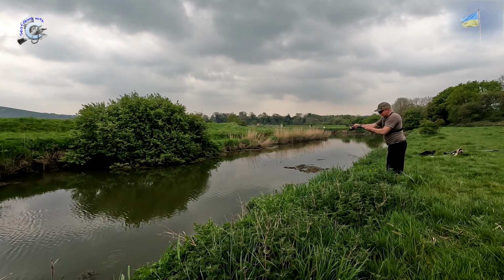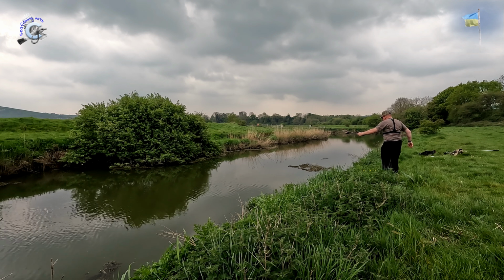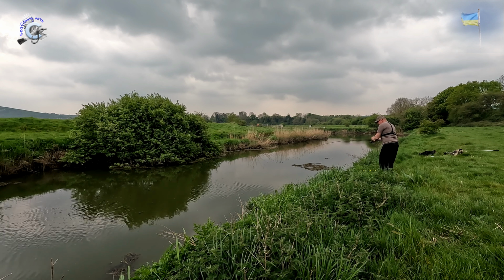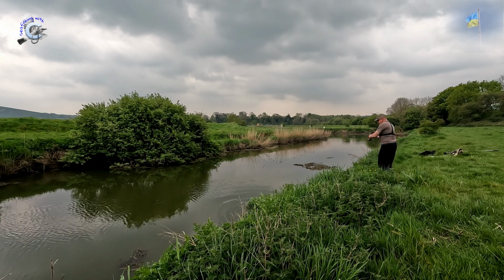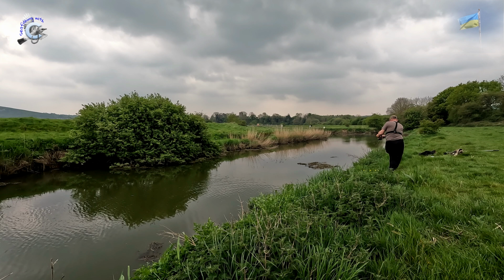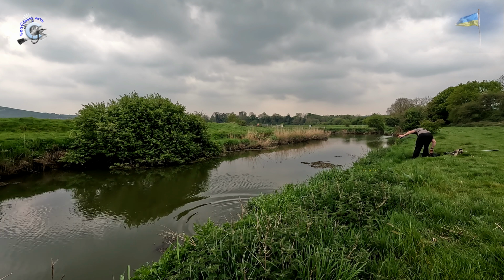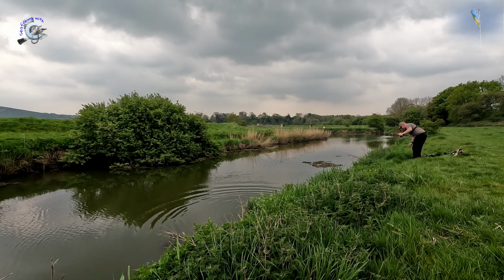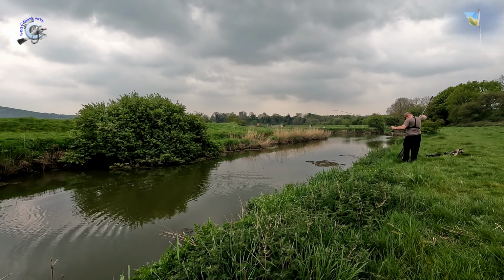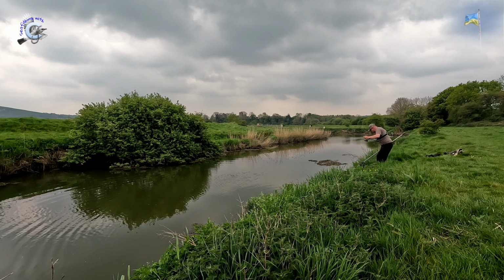Got to get it back to where my net is. Come on, come down, Mr. Pike. That's it. Nice little jack. I can't get it to the net. I need to go to the net and get it. It's a bloody high bank. Don't want to end up in the river.